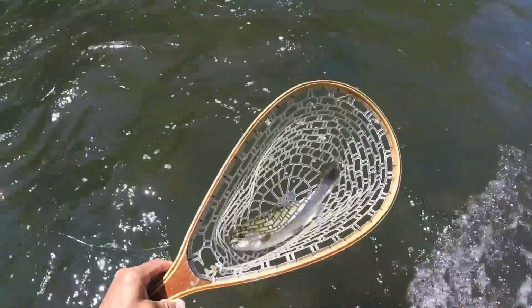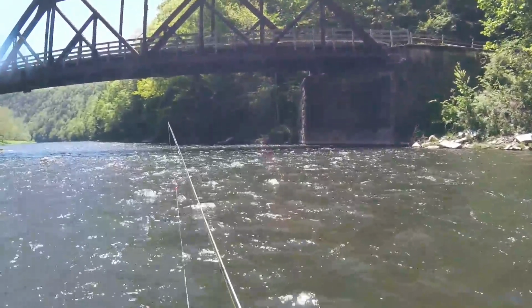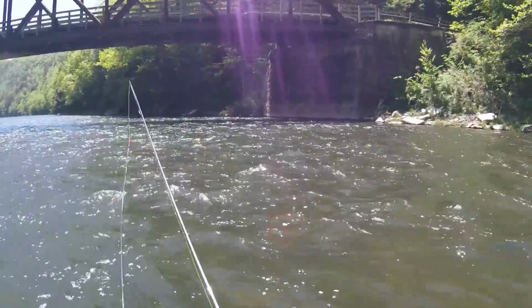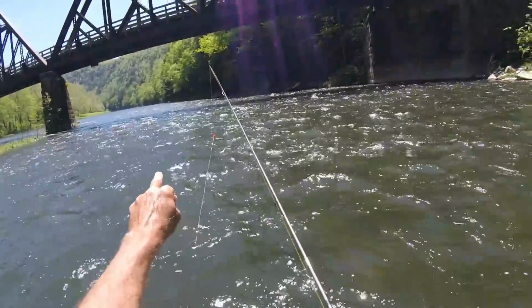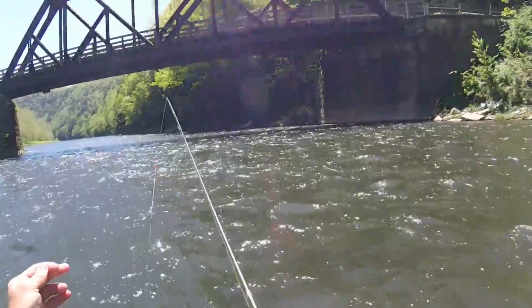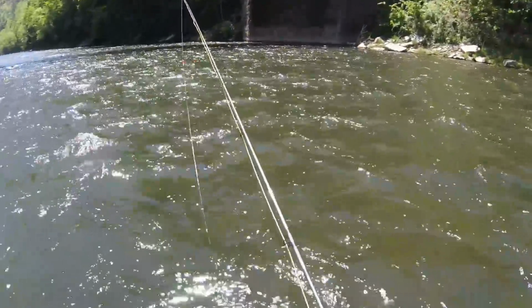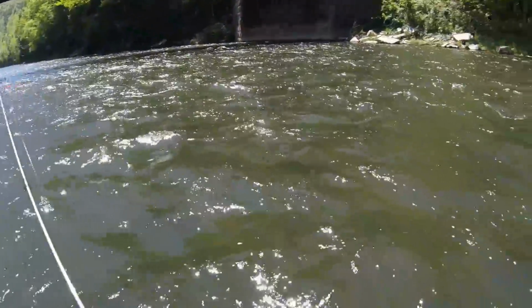Nice. Okay, let me get him off. Okay, guys, I have got one for you. Now, I'm going to have to show it on film, but I wasn't even going to show it because the very first cast in, I was nymphing, I hooked a fish and he broke my line. And that was up there, okay? It's been 45 minutes since I started. Caught a bunch of fish already, okay? I just caught this fish, and it was the same exact fish that broke my line, because I got my whole rig back.